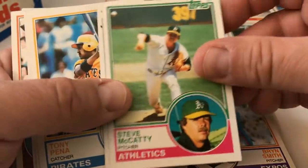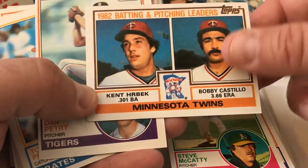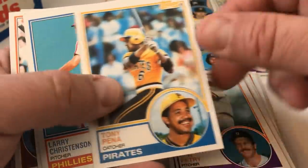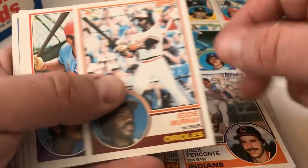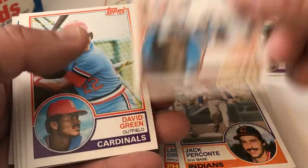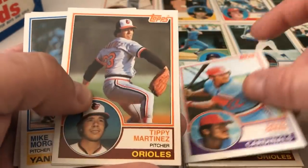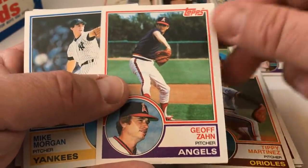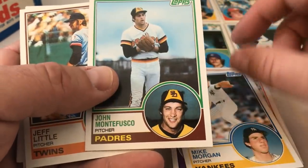Bryn Smith, Steve McCaddy, Minnesota Twins leaders. Bobby Castillo and Ken Herbeck. Dan Petrie, Tony Pena, Larry Christensen. Jack Perconte. Eddie Murray. Nice. Beautiful. Hall of Famer Eddie Murray. David Green, Tippy Martinez, Jeff Zahn. Mike Morgan. Excuse me, a little itch on my nose.